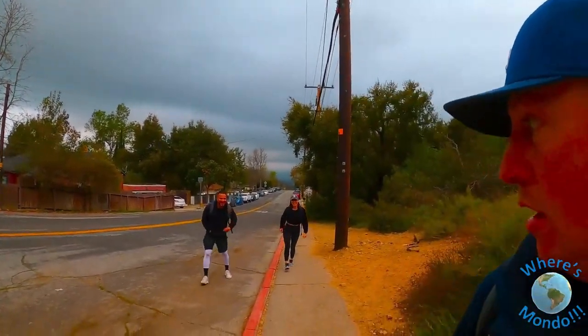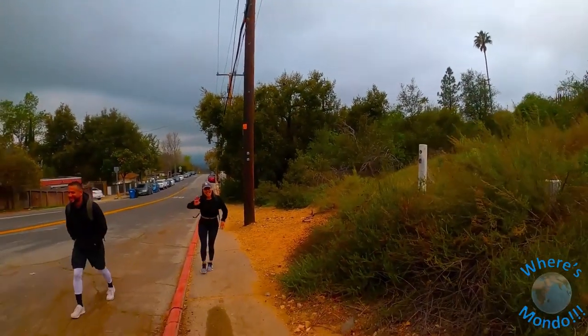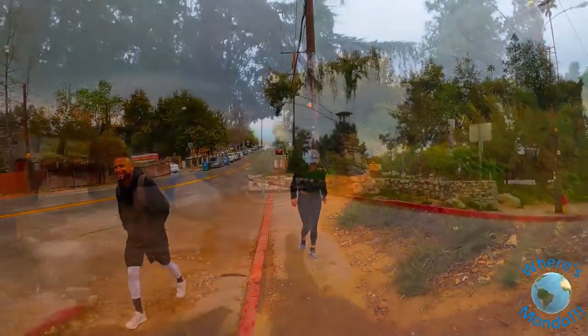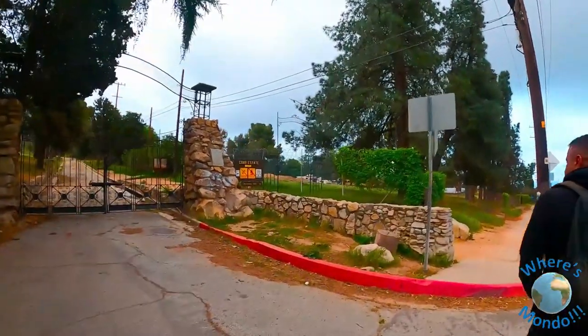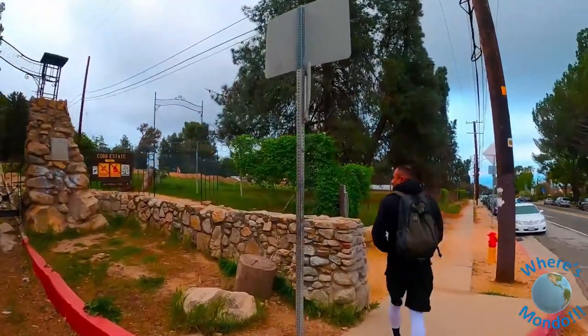We're here with some friends, Ernesto, Carla. Hi. What's up guys? Right here is the entrance to the trail. Just gotta go off to the right hand side.